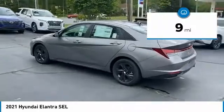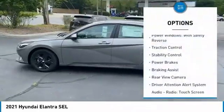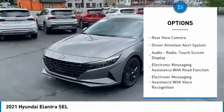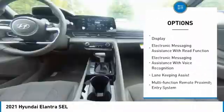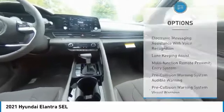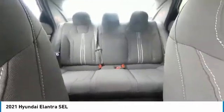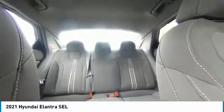Here are some of this vehicle's great options: power windows with safety reverse, traction control, stability control, power brakes, braking assist, rear view camera, driver attention alert system, audio radio, touch screen display, electronic messaging assistance with read function, electronic messaging assistance with voice recognition.